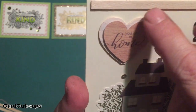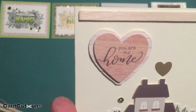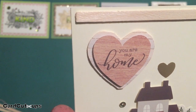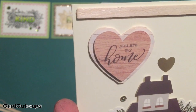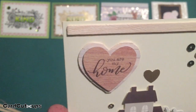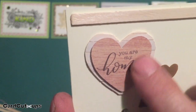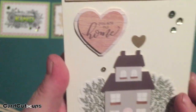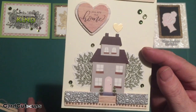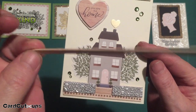I did use the coffee sticks again for a mat behind that sentiment. I just stuck them all together with a piece of score tape and cut them down to size to be a little mat behind the heart there. And then repeated one more at the top to kind of bring it all together. This was from the pattern paper. This is wood. I thought I could definitely get away with playing with some more wood on this card. And those coffee sticks are great because they're so thin. I have foam squares that are thicker than this.